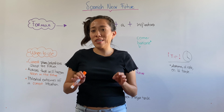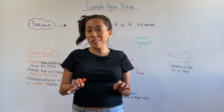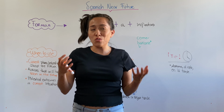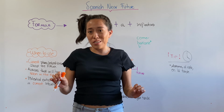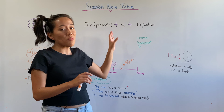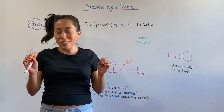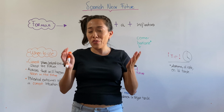I'm going to tell you a little secret that your grammar book doesn't want you to know. The most common way to talk about the future in Spanish is with ir plus a plus infinitive. That's the most common way to do it, and your grammar book doesn't want you to know that.